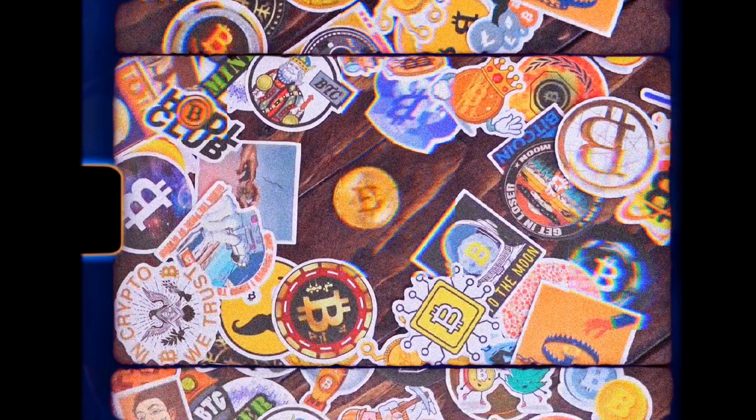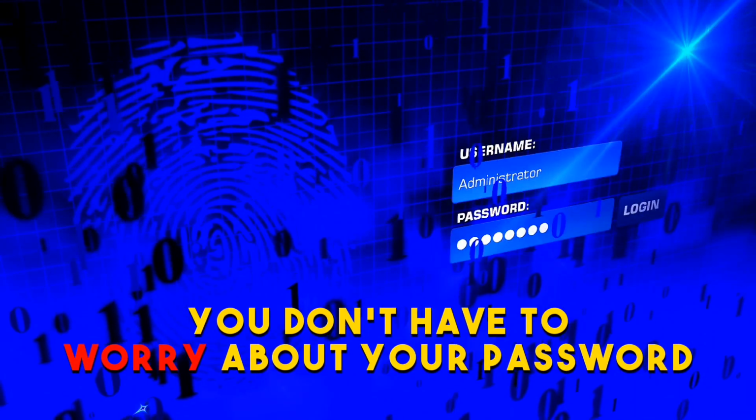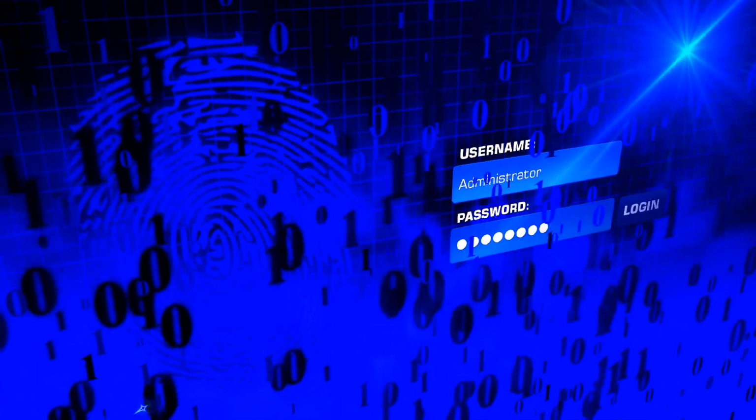Once that's done, then you just click import, then voila, you'll now have your wallet imported into the app that you are using. That's why I do love crypto, because with just seed phrases, you don't have to always be worrying about your passwords. With just the seed phrase, you can actually bypass or override the password, then have your wallet imported here.